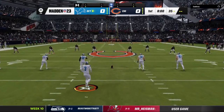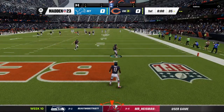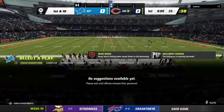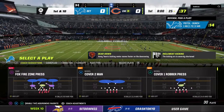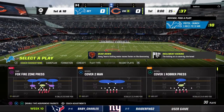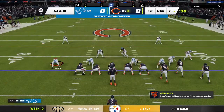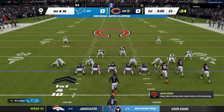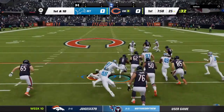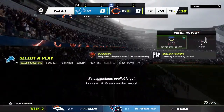The shadow's starting to get a bit longer. Week 10 of the NFL season is here, and we're underway on EA Sports. And this will not be returnable. It's out of the back of the end zone for a touchback. They'll start this drive out on the ground. And he's going to get a good gain of 9 here up to the 34.